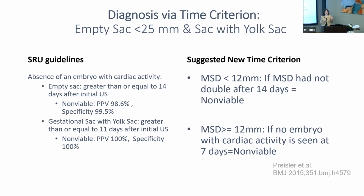They found one single pregnancy that had a gestational sac of 3 millimeters on the first scan, and 14 days later had quadrupled in size, but did not yet have a crown rump length or cardiac activity, and ultimately went on to be viable. The 11-day criteria for yolk sac was found to be 100% specific with 100% positive predictive value.